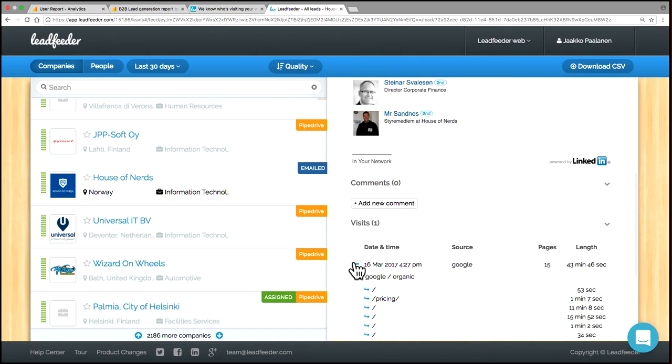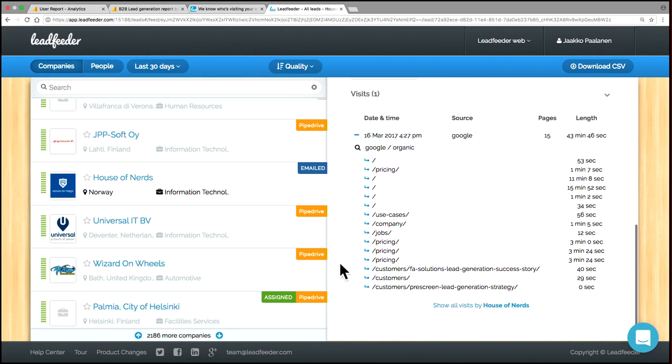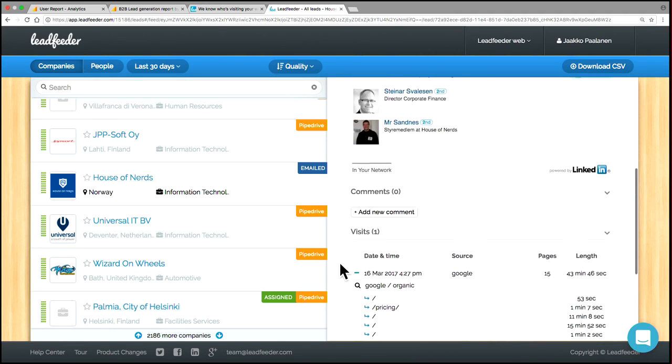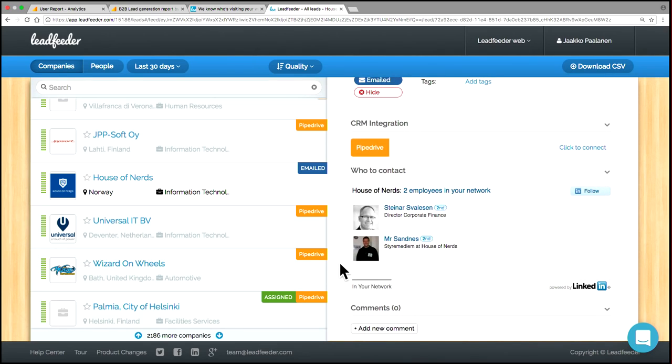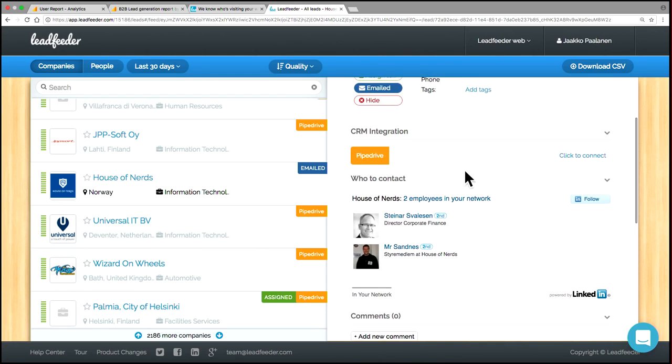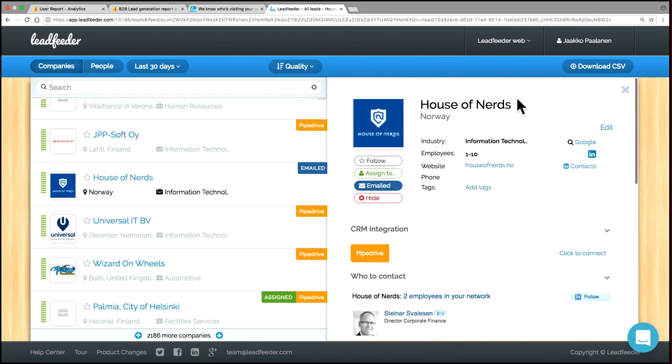And then under here, I can see that on the 16th of March, they have been in our site. Pretty interesting visits to our pricing page, checking out our use cases and our case study stories. An insight that is definitely interesting for me as a salesperson. And instead of me doing cold contacting, I think I'd be happy to have a follow-up to this company as I know already the location of the visit and what they have been doing in the site. And I have, for example, second level connections with the company.